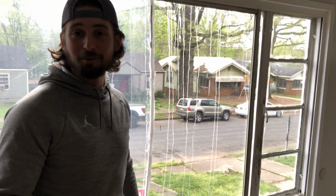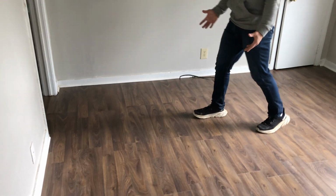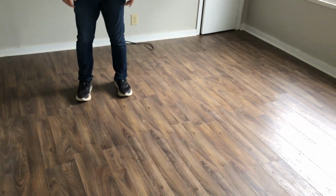That's a huge problem. Obviously, that's not gonna pass anything. No kind of heat or cool air is gonna be able to stay in the house. You can't insulate anything like that. It's basically like not having a window. Some really cool parts about this house though. So, brand new laminate floors have already been put down in it in phenomenal shape. Whoever did it did a pretty good job.